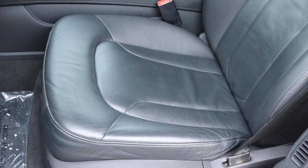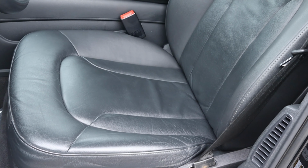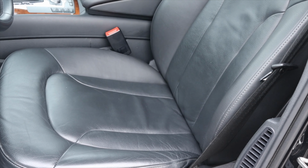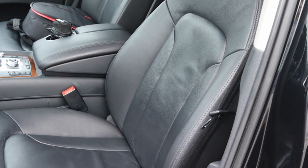Now we got to talk about the seats. Like I mentioned, they are heated. Of course, they are power, but they have 6 different levels of heating. You can actually choose between 6 different levels, which is pretty vast, especially given the fact that this is essentially at this point a 5-year-old car. 6 levels of heating is quite a bit.